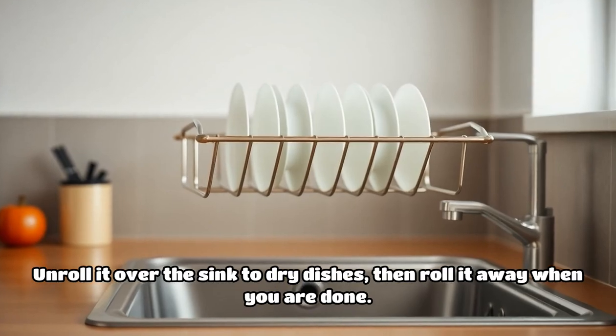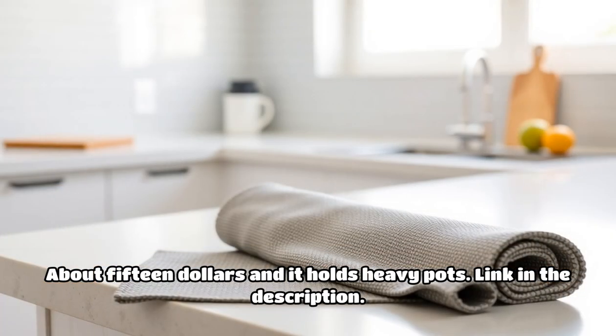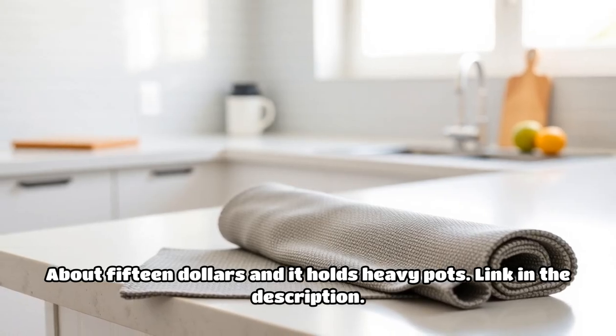Number 4. A roll-up drying rack that turns your sink into extra counter space. Unroll it over the sink to dry dishes, then roll it away when you are done. About $15 and it holds heavy pots.